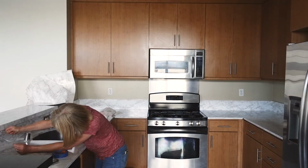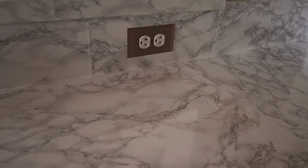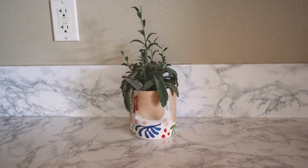So if you're on a budget and don't mind putting in a little time and elbow grease, this DIY is a great option. The job isn't 100% perfect, and if you look closely, you can see our seams and small air bubbles we just couldn't get out. But these can be easily masked by styling with cute plants, mugs, books, and other kitchen accessories.